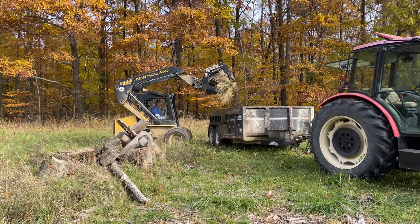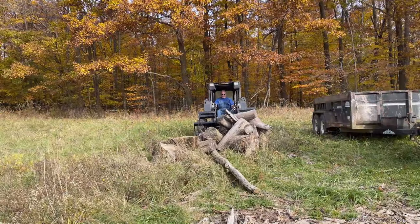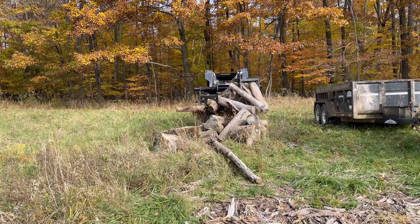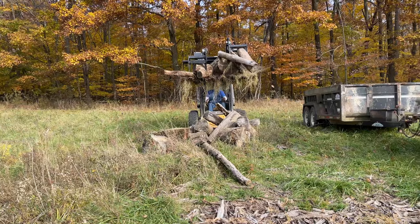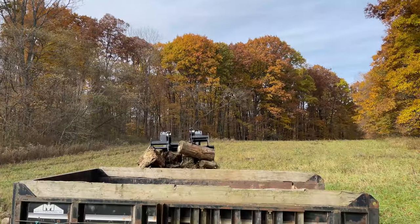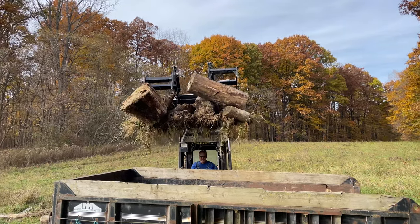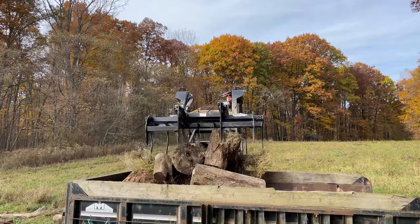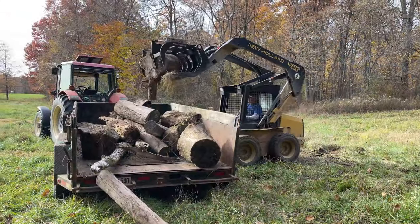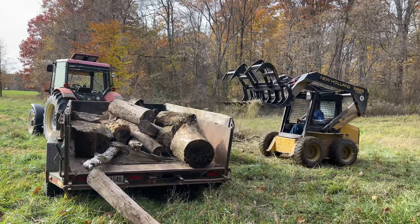So we thought we'd take advantage of it and come outside and do some cleanup around the farm. Gotta take these big logs down and split them on the wood splitter so we can use them for the heating this winter.